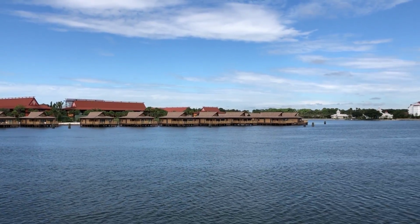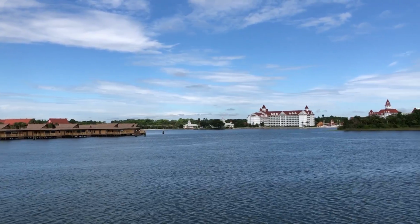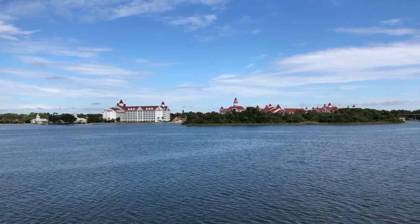Like I said, there are some great views of the Polynesian, Grand Floridian, as well as the rest of the Seven Seas Lagoon from the second level of the ferry boat. So definitely check that out if you haven't done that.